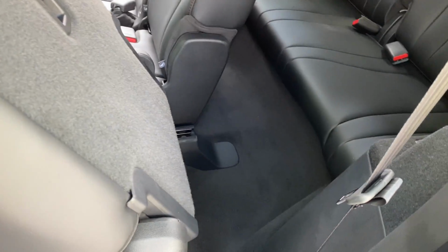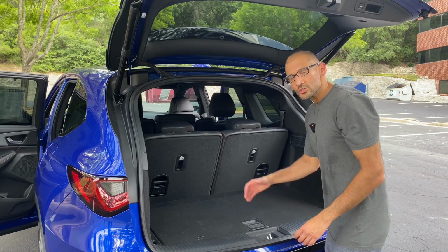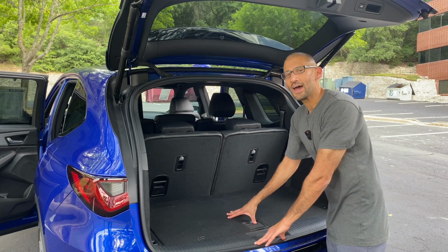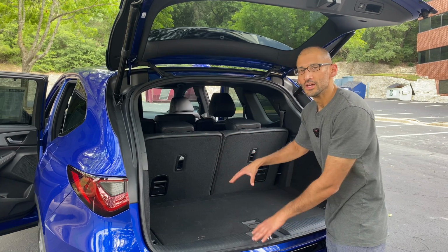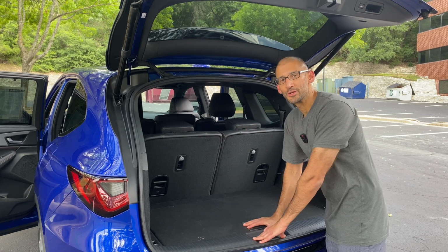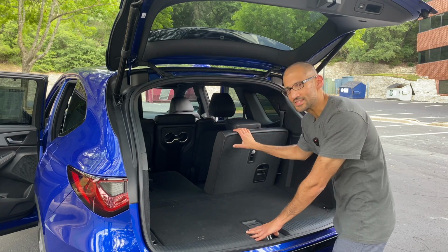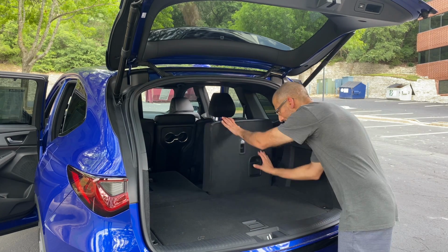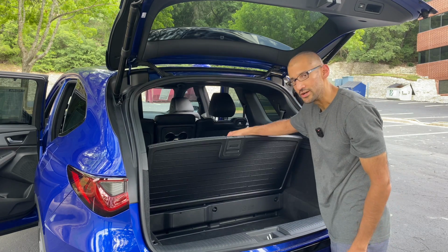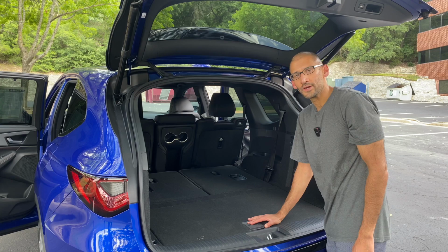But this space back here is not for adults. Pretty tight, kids only. So with the third row of seats up, it does remove a lot of the space you might have, so you have to put them down if you want to use this for its actual utility, you know, the multi-dimensional luxury piece of it, MDX. So to put the seats down, it's pretty easy. And that gives you a lot more room back here, and you have some extra room underneath. So they've done a good job of giving you more than enough storage space in this car.